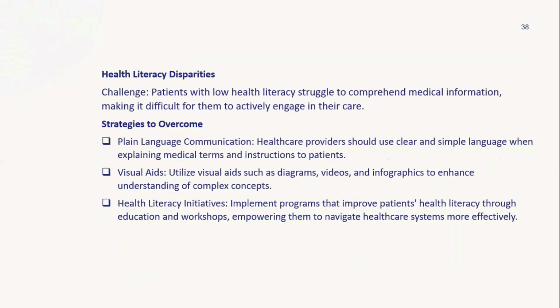Health literacy, we went over this quite a bit. Plain language, use visual aids as much as possible, and get involved with creating health literacy initiatives in your facilities.